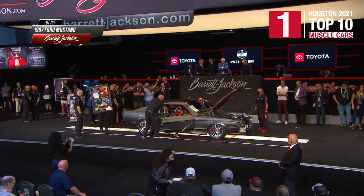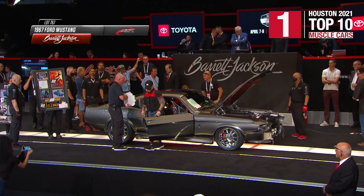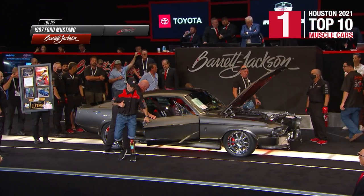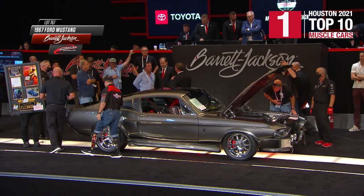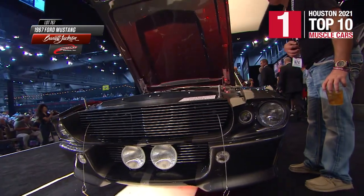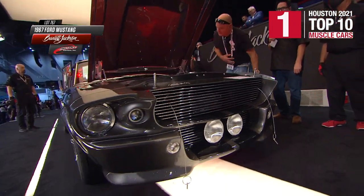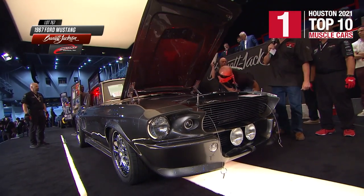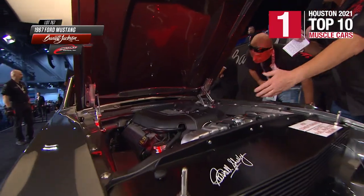Yesterday we had one sell for what, $300,000. It was by a wide margin the high sale of the day, and it is headed for a collection here in Texas in Austin. And a friend of mine spoke to the buyer of that car yesterday, and he said, I might just come back today and buy the other one. Bookends.